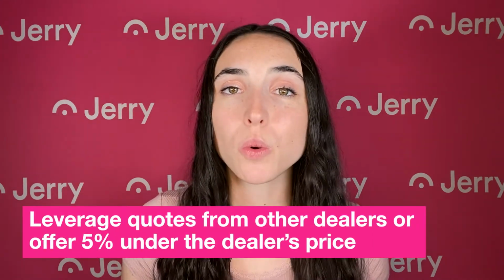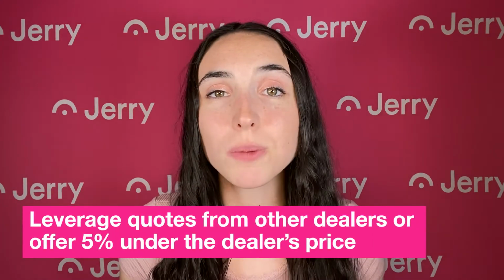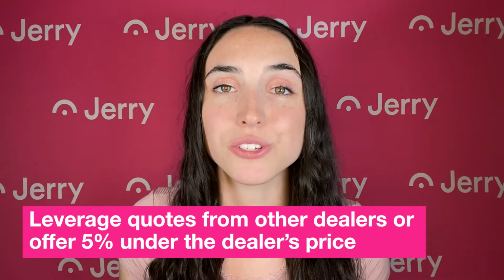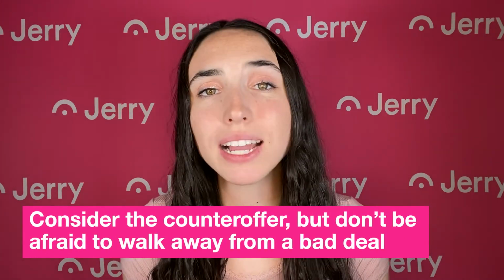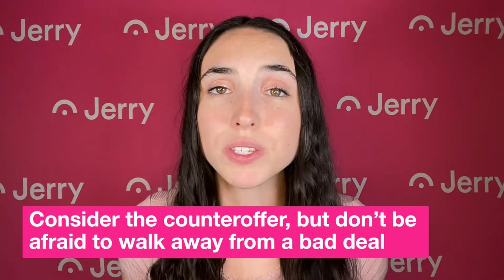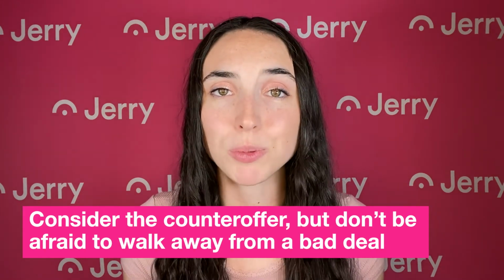Negotiate with the salesperson however you see fit. Leverage the quotes you've received from other dealerships if applicable, or start by offering 5% less than the initial stated price. Consider the salesperson's counteroffer, but if you're not getting the deal you expected or you're discovering that the vehicle is too expensive, it's completely acceptable to walk away.